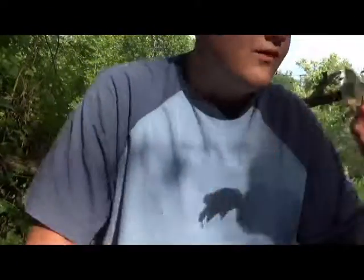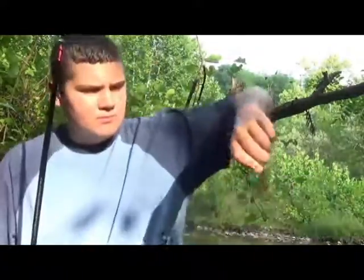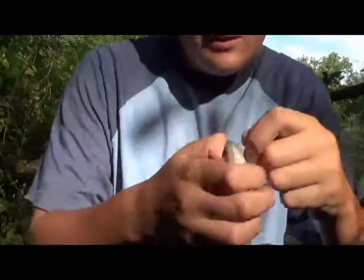I catch them all the time at another place. Green sunfish. Oh, another pumpkin seed. Kind of dull colored because of the muddy water. But there we go.